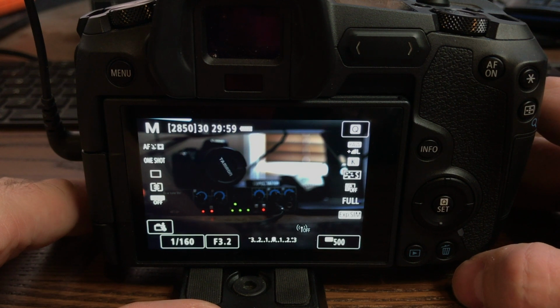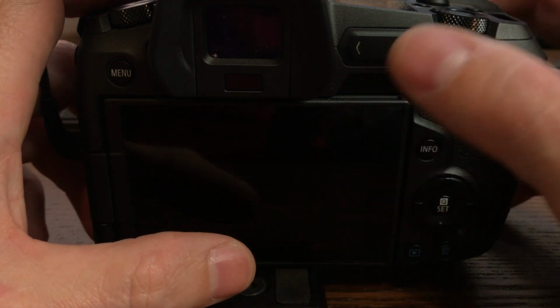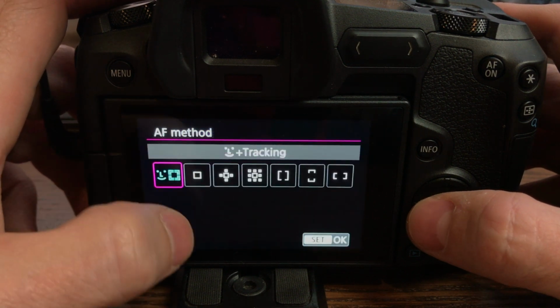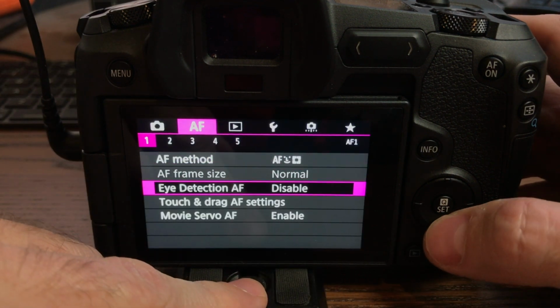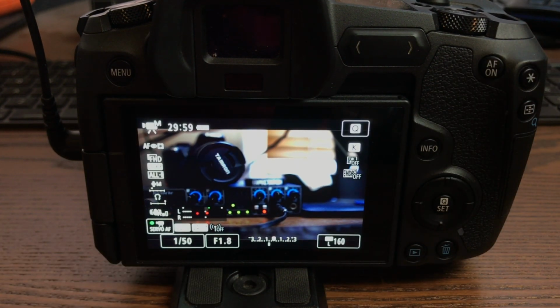And she fires up, and here we go. We're back in business. So let's have a look at, if I click on back to video mode, manual. Let's have a look here at the focus detect option. We have got tracking, and go OK. Eye detection AF enabled. So what I'll do is I'll set up the camera and finish this video, and we'll see how the eye detection works.